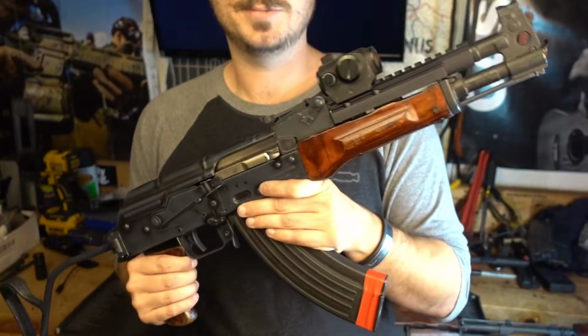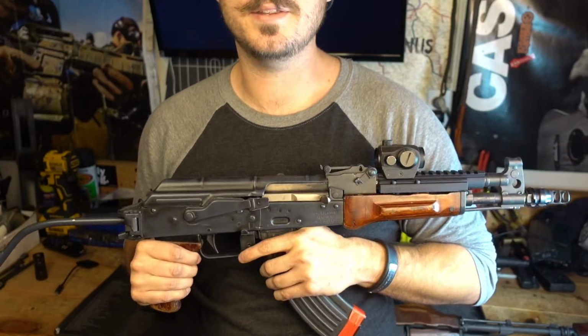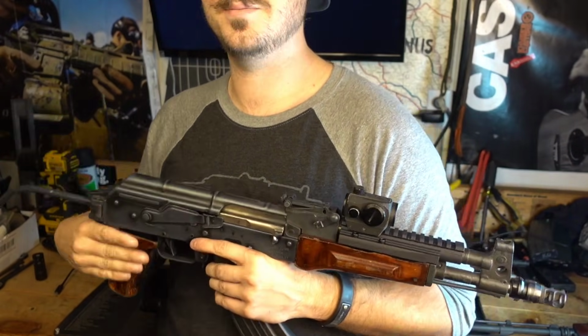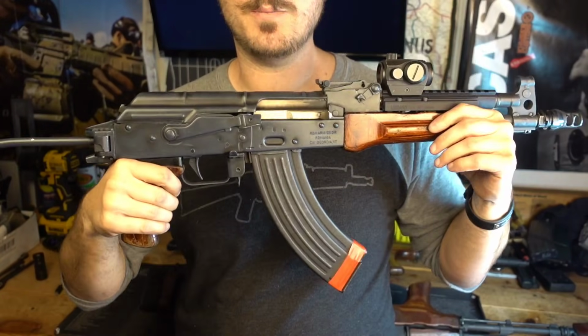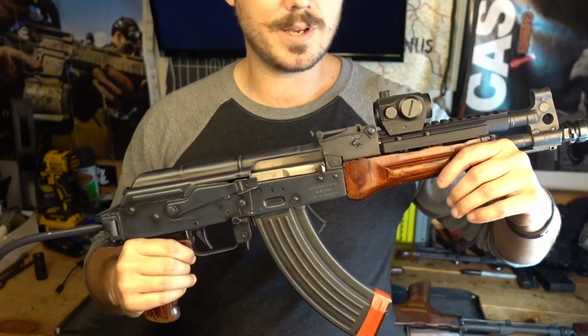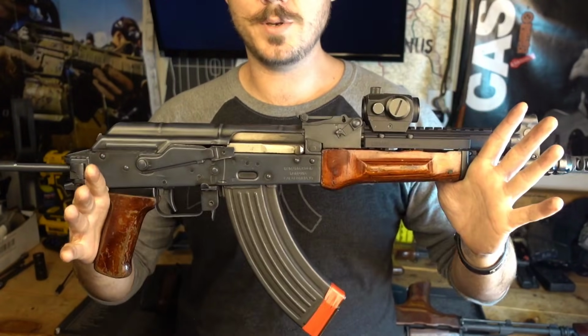Love that. So to me, this is as good as it gets. This is my favorite AK. I like to be right in the middle. Traditional AKs are awesome. Modernized AKs are really awesome. But if I had to pick, I want my gun to look good and shoot good. I think traditional AKs look better. I think modern AKs 100% shoot better. I want to be right in the middle.